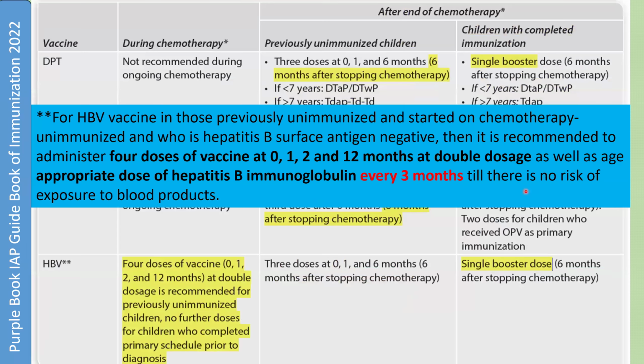The next is HBV vaccine. In previously unimmunized, hepatitis surface antigen negative children started on chemotherapy, it is recommended to administer 4 doses of vaccine at 0, 1, 2, and 12 months at double dosage, as well as an age-appropriate dose of hepatitis immunoglobulin every 3 months till there is no risk of exposure to blood products.